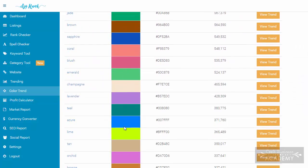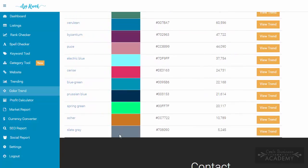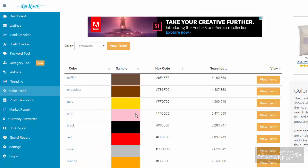You can see that some of these, I mean, even these have masses of views, but as we go down we find that some things that might have been popular, I mean, electric blue and cerise might have been popular some time ago, but now it's all about browns and golds.